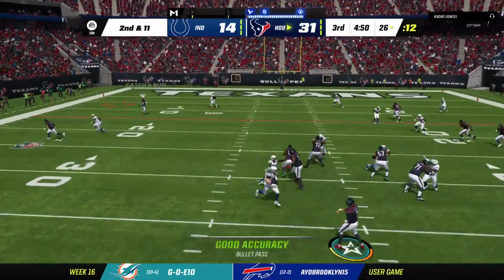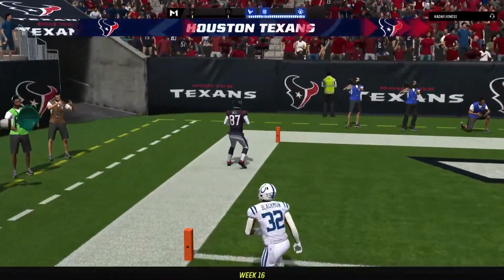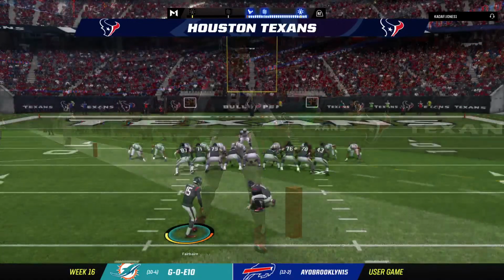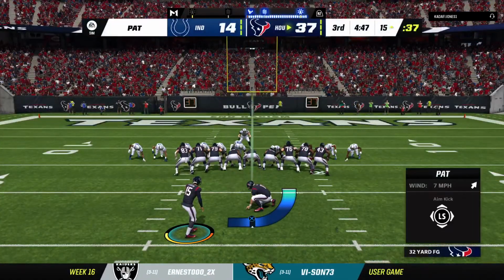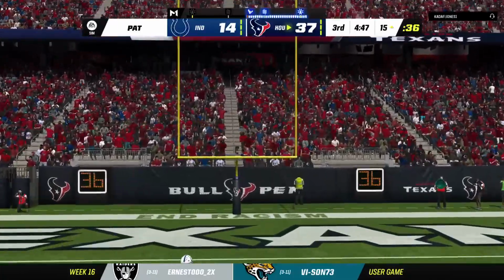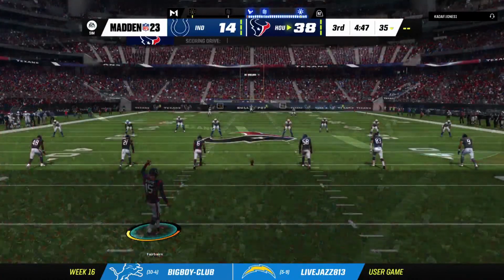Stroud now on 2nd down. Left side, it's complete. Touchdown! A great effort there. 26 yards. As his guys are able to push that lead out a bit further. Fairbairn good with the extra point. And the lead is now 24.